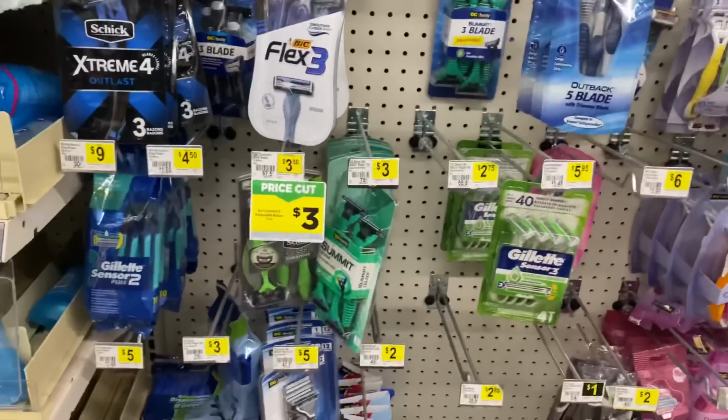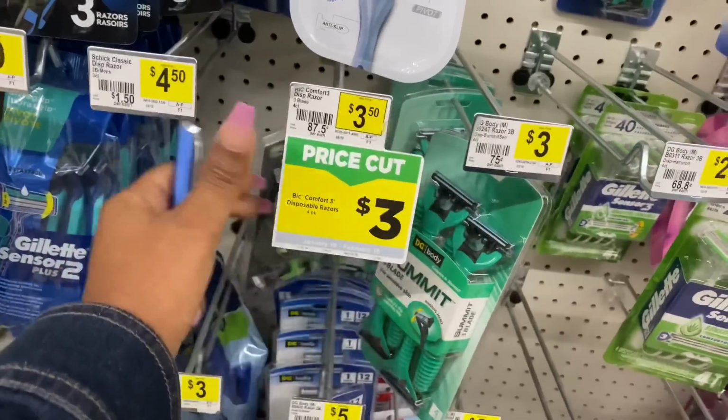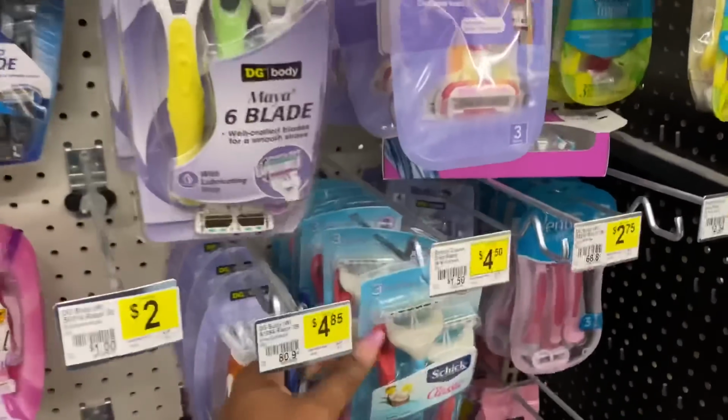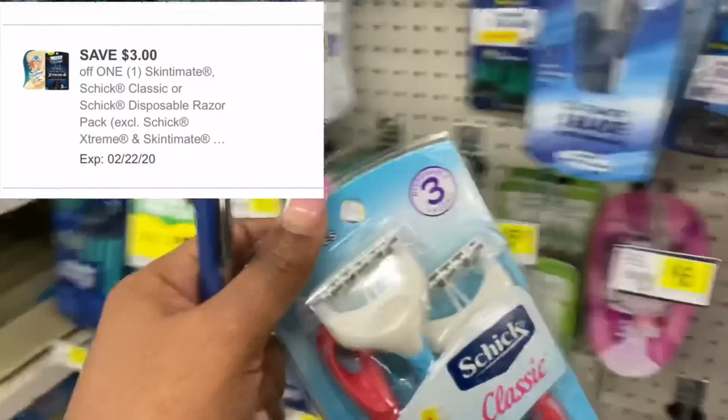Guys, so I'm gonna go ahead. Are these $3? Big Comfort 3. It's not Big Comfort 3. I'm gonna pick up one of these Schick Classic razors and use the $3 off digital, making these just $1.50.